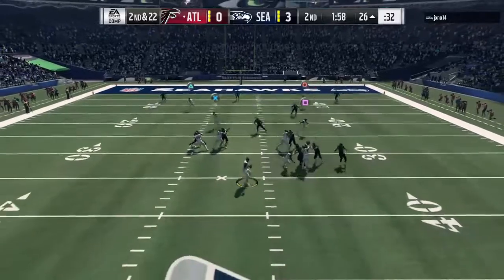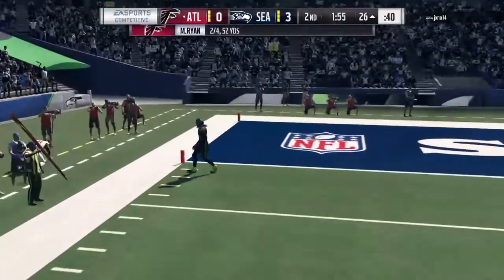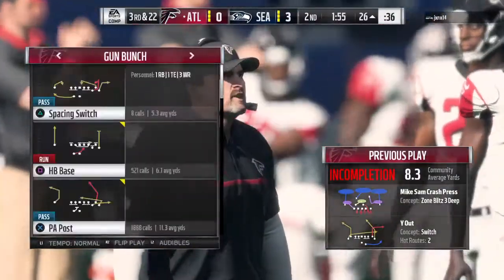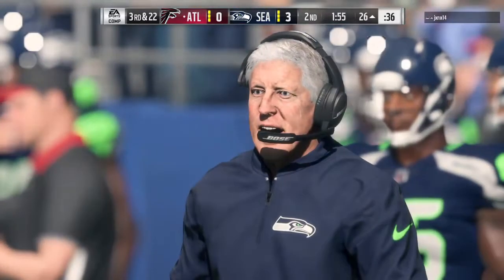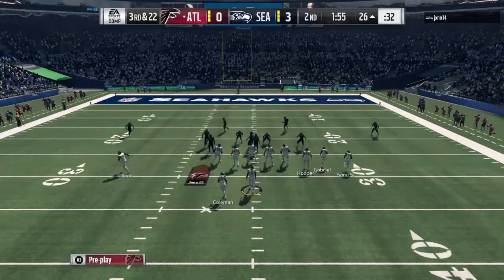Looking to throw on second down. Ryan. And his throw's going to be incomplete. Let's face it, perfection is something we all chase, whether it's playing this game or whatever we do. Hard to attain, but that's what they were searching for as that pass goes incomplete.